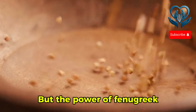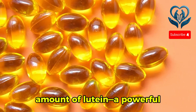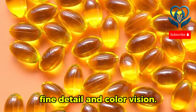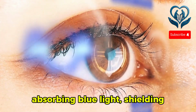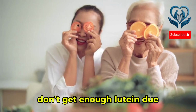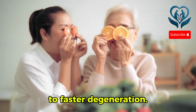But the power of fenugreek doesn't stop at blood sugar. It also contains a generous amount of lutein, a powerful antioxidant found in the macula, the central part of the retina responsible for fine detail and color vision. Lutein protects the retina by absorbing blue light, shielding the eye from digital screens and excessive sunlight. Sadly, most seniors today don't get enough lutein due to modern processed diets, leaving their eyes vulnerable to faster degeneration.